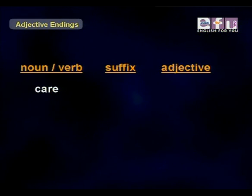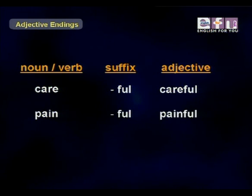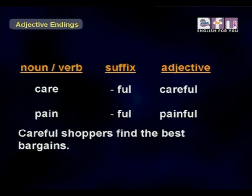Okay, here is the verb and noun care, suffix ful, adjective careful. The noun pain, suffix ful, adjective painful. Careful shoppers find the best bargains.